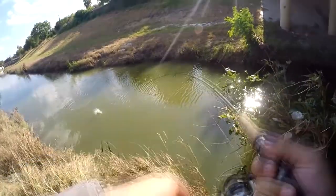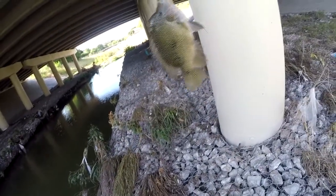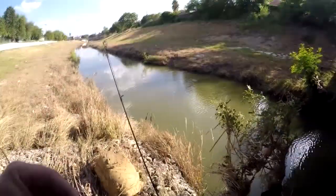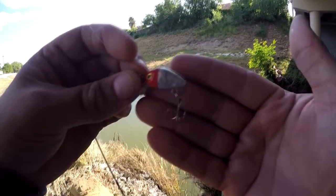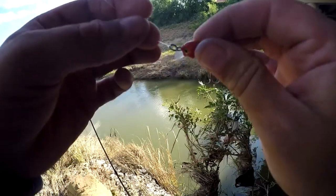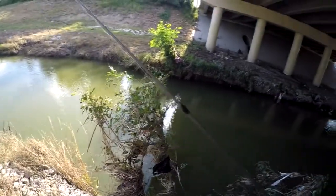Oh, there we go. That feels like a good one compared to on this rod anyway. Let's see. Oh yeah, that's a good cichlid. That's a nice cichlid on the micro crankbait. Just had to change out batteries there, but as soon as I pulled that fish up out of the water, the battery died. But it was a pretty nice cichlid. Using a tiny little crankbait like this, you're pretty much multi-species fishing. You're gonna get a lot of panfish, might get some bass.